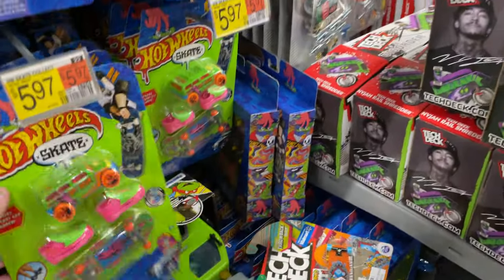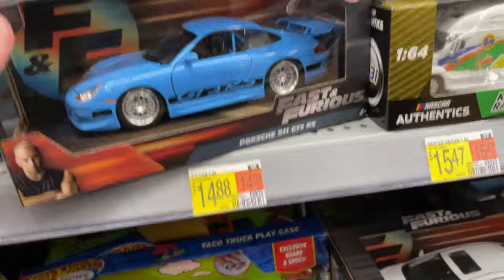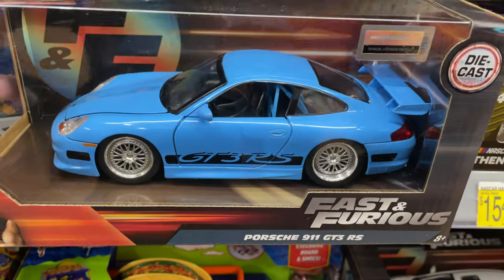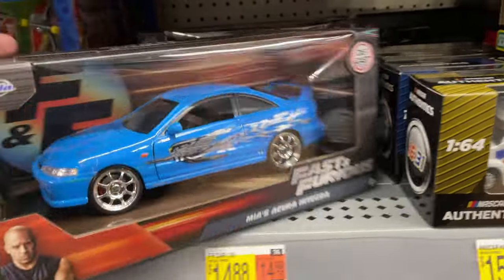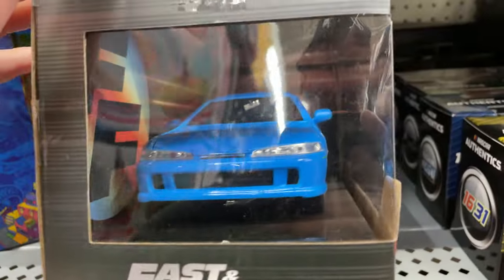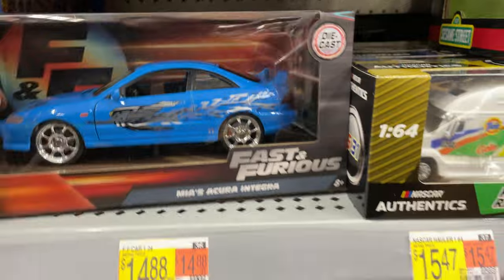And I got some cool stuff here. Man, I was really excited when I saw this here. I thought they were gonna have the smaller scale, but no, they don't have them. They do have some nice ones though. Here's the Porsche. Here's Mia's Acura. This color just looks amazing to me. I don't know, I just love the color.